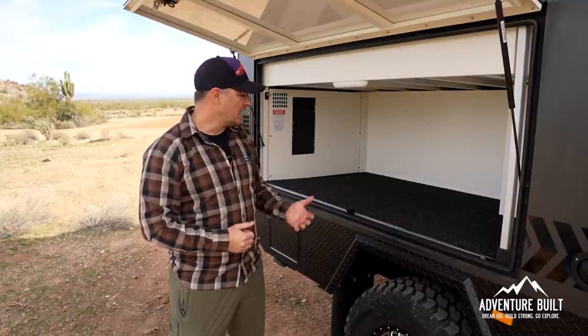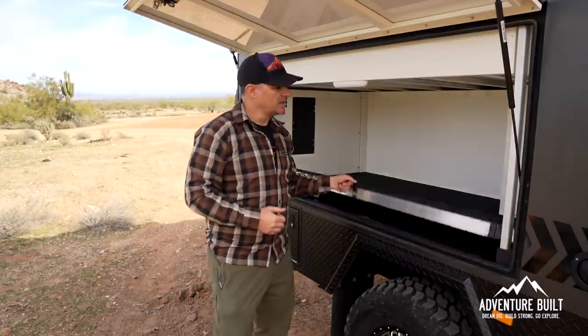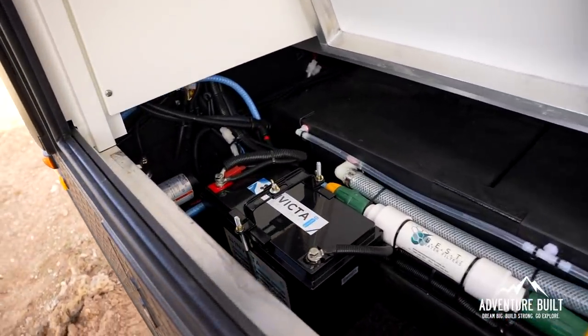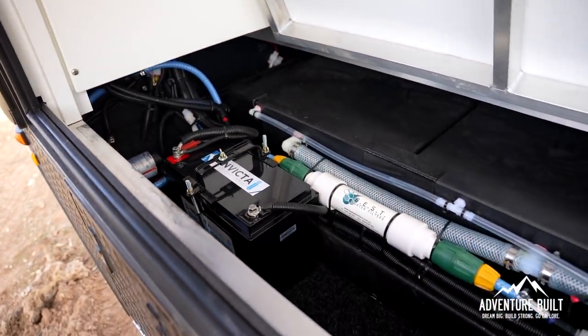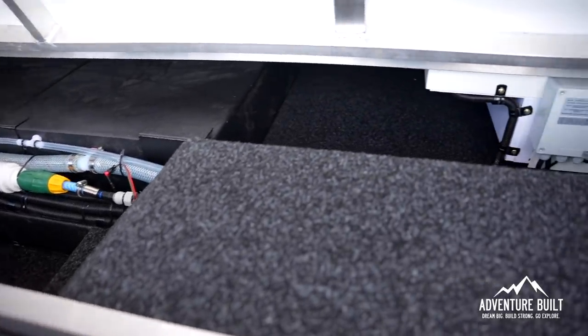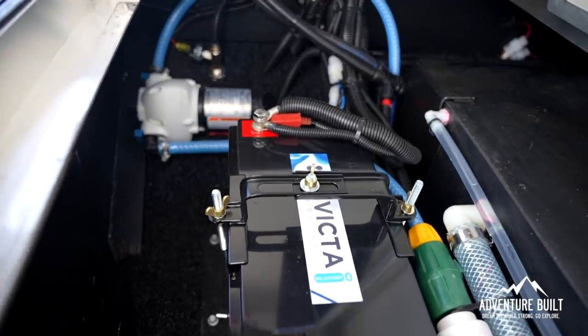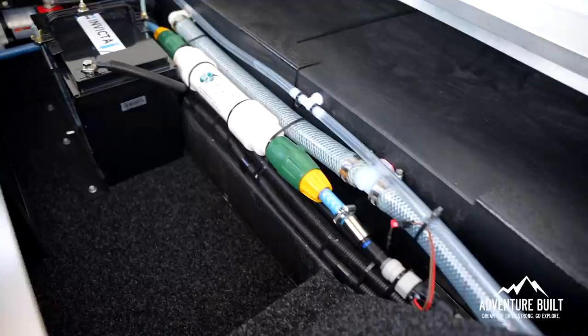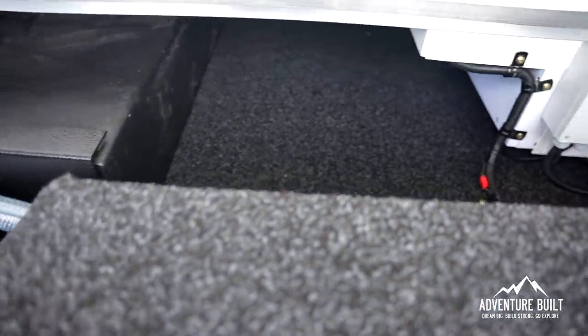The main reason we took all the gear out, not just to show you the massive space in here, is also to show you the utility. Right up under here, that's water tanks, your water pump, water filter is all down here along with your battery system. This thing has got room for actually one more water tank. So pretty much 75 gallons of water. I mean, just massive amounts of water.